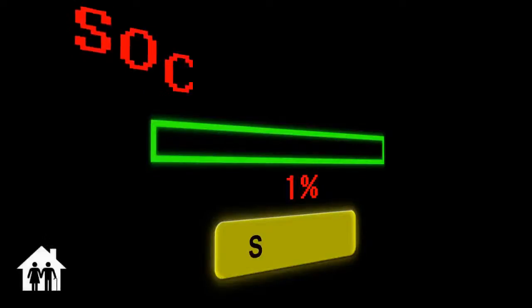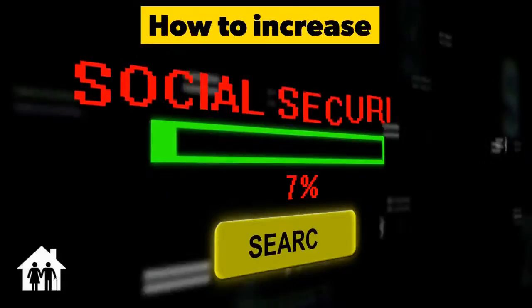Now, I mentioned a moment ago that one of the best things that you can do, well, let me just give you an example. This is the best thing that you can do for Social Security if you're trying to increase that money. Take a look.